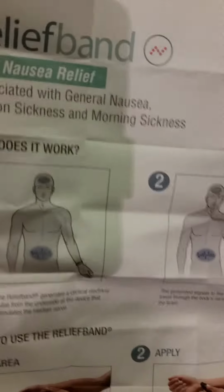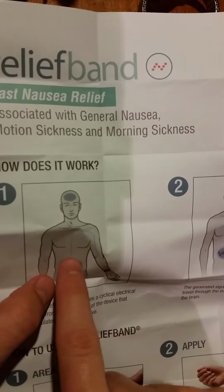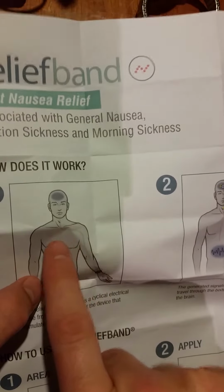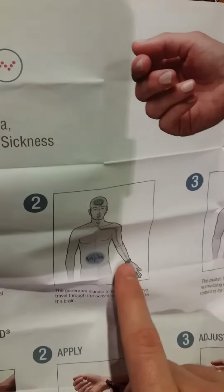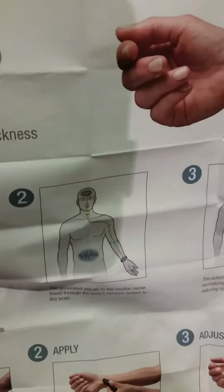So this shows how it works. How does it work? Well, your stomach sends an "I'm going to vomit" signal straight up this nerve to your brain. But there's another nerve that runs on your wrist straight up your arm and connects to the same nerve. This produces an energy current greater than what your stomach's producing, so your brain keeps on getting this signal from your wrist rather than the "I'm going to vomit" signal, as I explained.